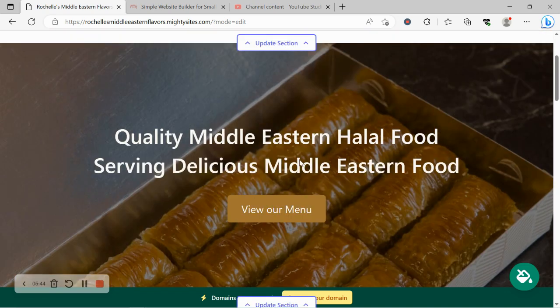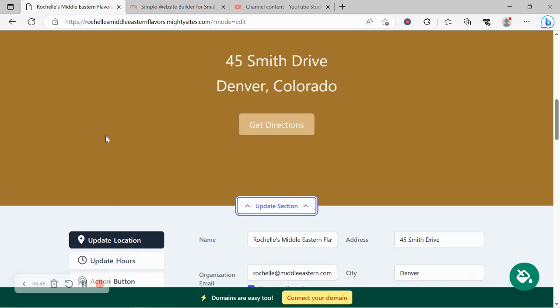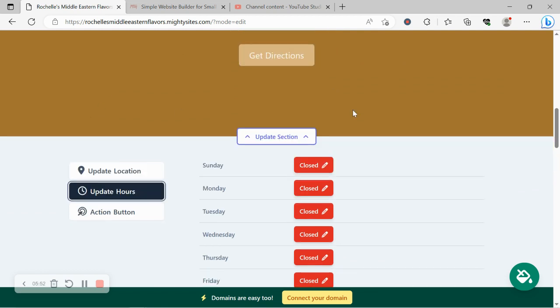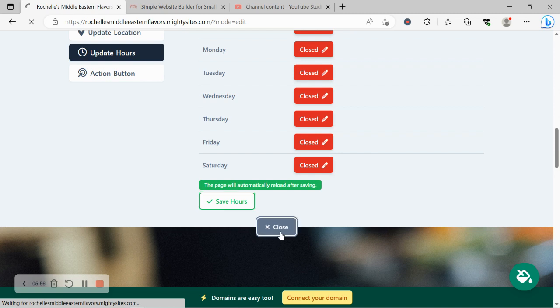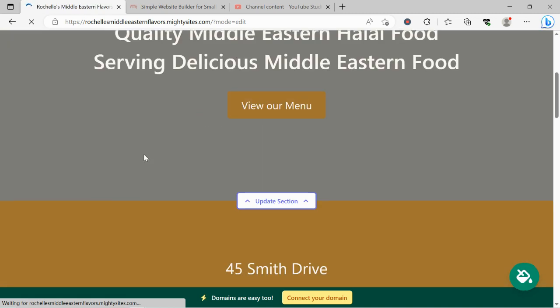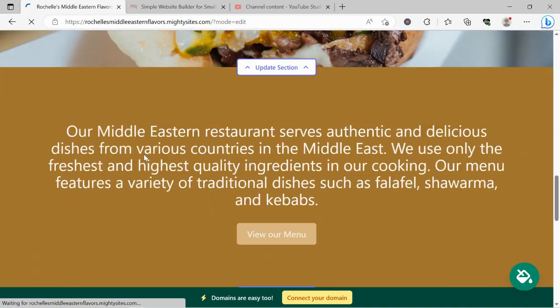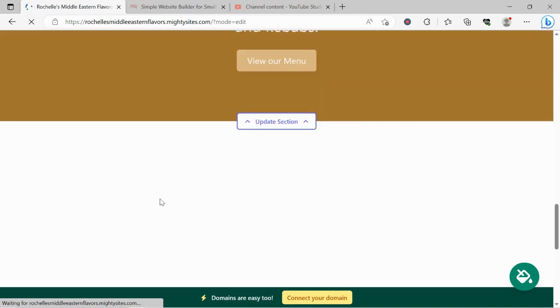When our customers click on that button, it will automatically take them to our menu. Over here is where we can put our hours, trading hours. They will be displayed in the section once you have put them in over here. Awesome. Let's move along. Over here, again, pre-written content, button can link to various places. Click on update section and make the necessary changes.